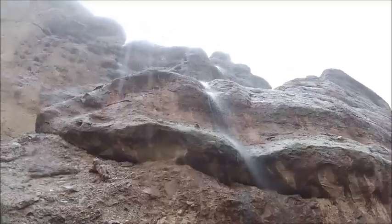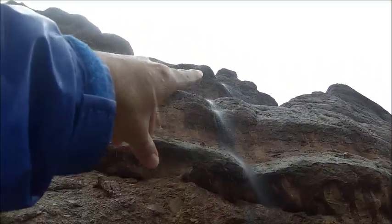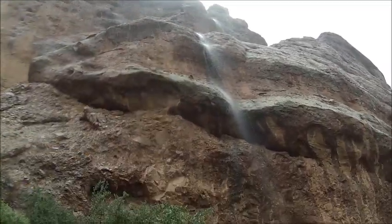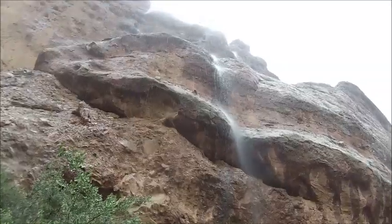There's our waterfalls. You see one over here, one over there. It looks like they both kind of gather into that one basin there and then run off down to the side there. Isn't that cool?